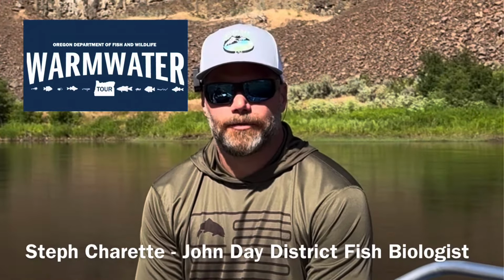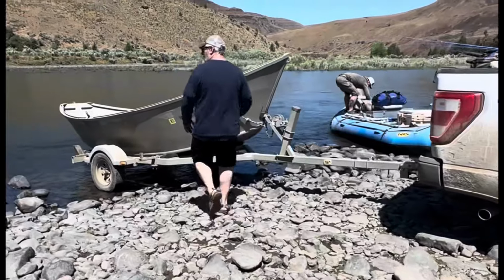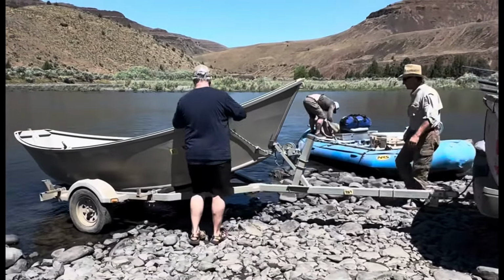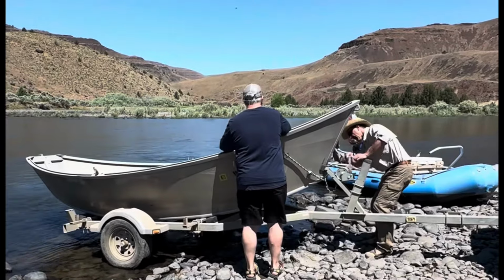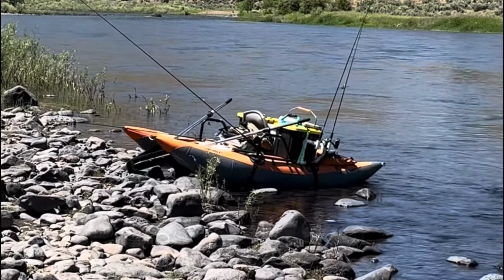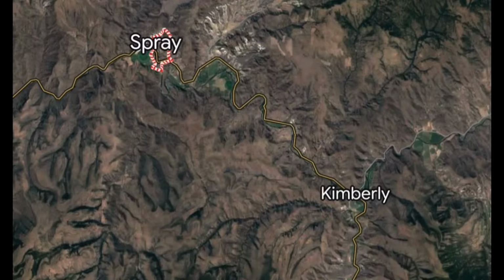I'm Steph Charette, district fish biologist for the John Day Basin. In terms of the John Day River, there's a variety of options for bass fishing. There's multi-day trips like we're doing today on a 3.5-day trip, and then there's plenty of day trips and even bank accessible fishing to be done around Spray and Kimberly, a little upriver from here.